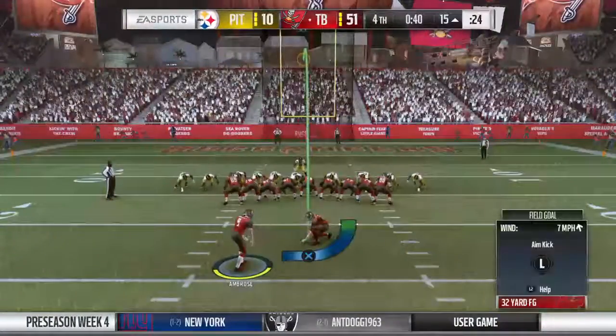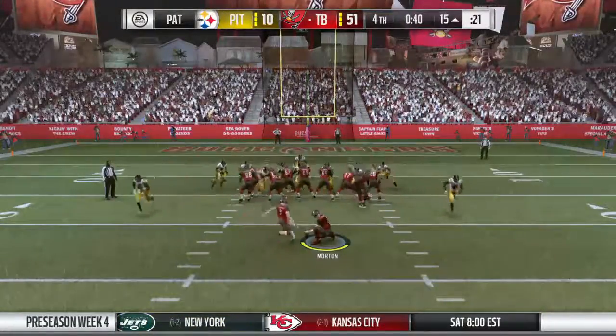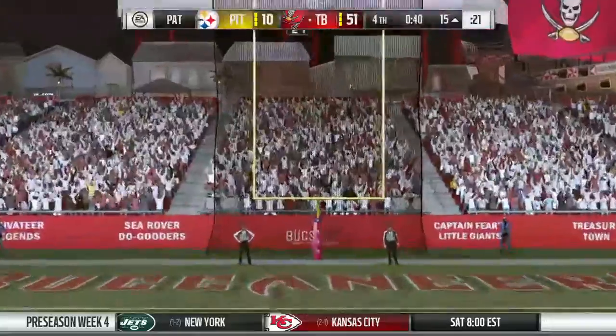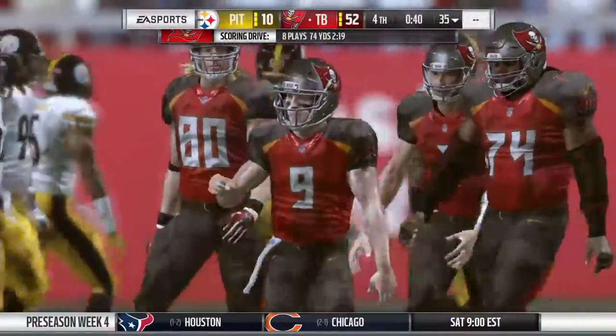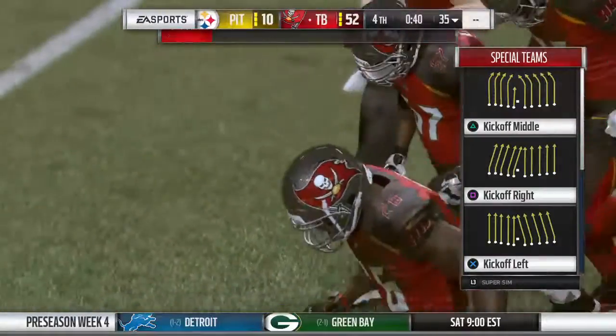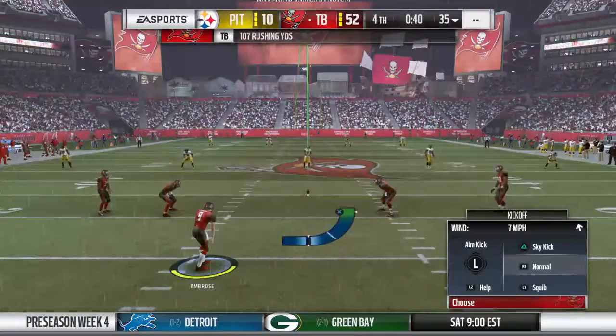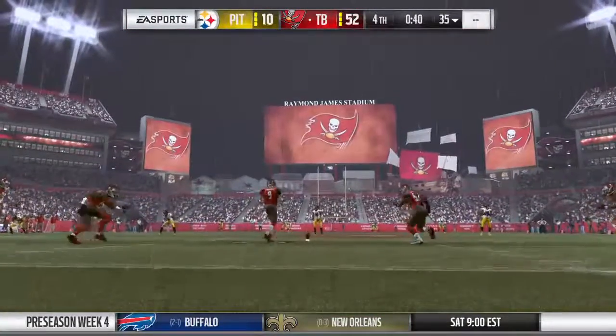Now the extra point try forthcoming. Now this one was over a while ago as they just add on to their big lead. So that drive in total 8 plays. And it ends with a touchdown for the Bucs.